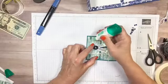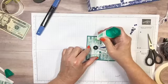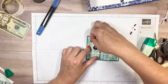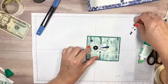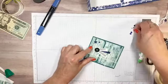All right, then we're gonna do the same thing, guys, over here. We're gonna add 3 little dots of glue. Well, not that big. 3 little dots of glue. Like that. And like that. And like this.